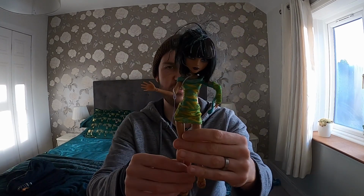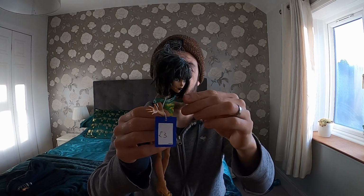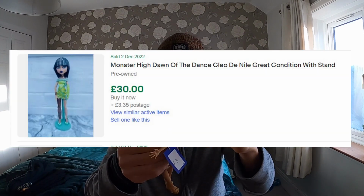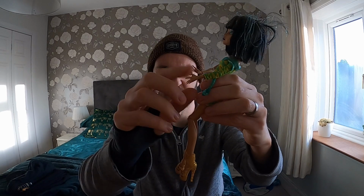There's her, and then finally there's this one. Like I say, she has her boots, her dress, and her arm thing. She probably came with loads more accessories, but again, the more accessories, the higher the value. And make sure all their limbs are present, because the hands can pop off quite easily. But I said there's definitely value in those.